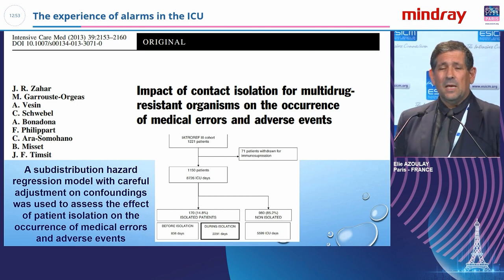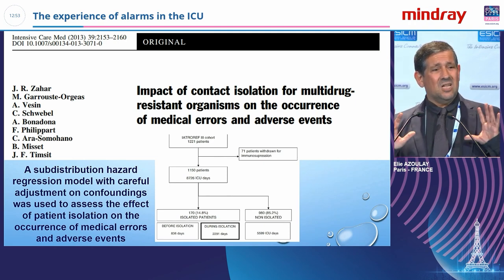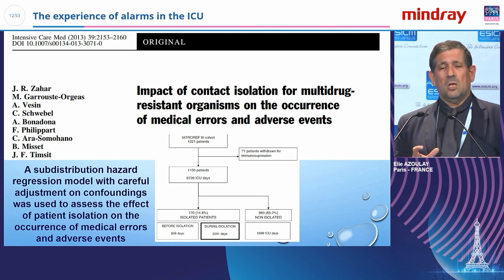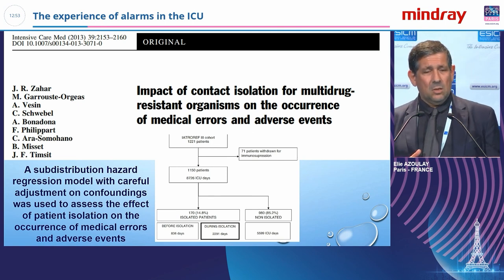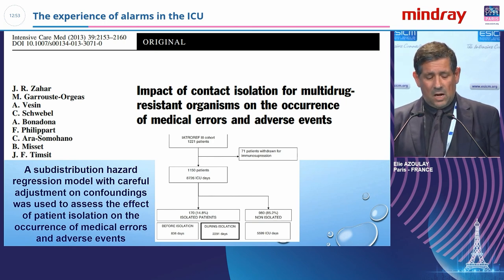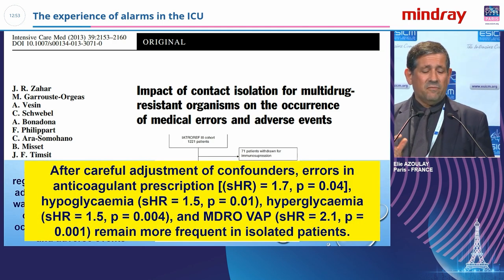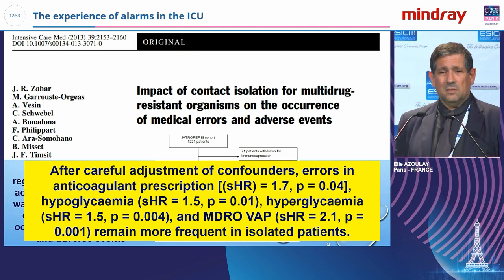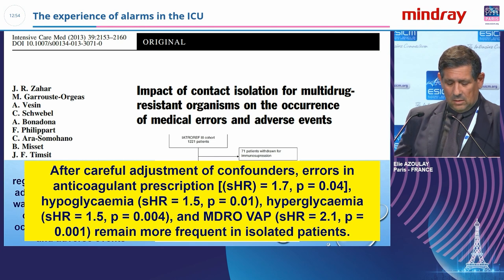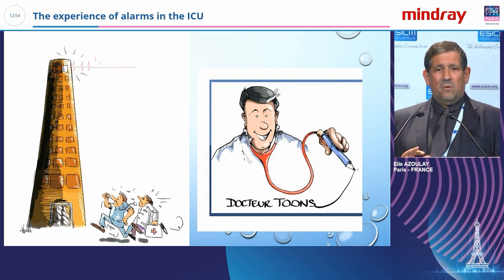The very interesting thing is to measure the impact of isolation in terms of safety. When a patient is locked in a room with a very limited number of nurses and doctors coming in to check, to evaluate, to provide a clinical examination, is it so safe, and are there any side effects for that? The interesting thing is that after adjusting for confounders, there was an increased number of undesirable side effects and medical errors in those patients who were isolated. The safety issue of isolating a patient in the ICU is now very clearly established.